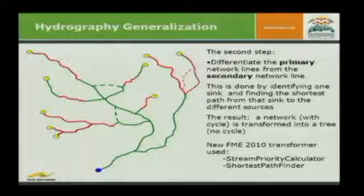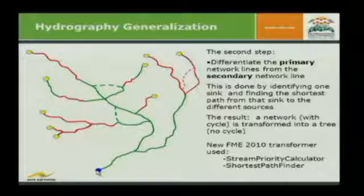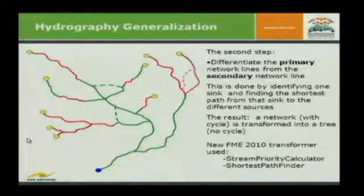Second step, differentiate primary network lines from secondary network lines. We do this by knowing what is the sink of the network, and identifying the different sources. Then we find the shortest path from the sink to the source. We do this for all the lines. We are at that moment able to know what is the primary network, solid line, from the secondary network, dashed line. We are also able to move from a network with cycles to a tree, which is a network without cycles. Two other transformers that were done, stream priority calculator and shortest path finder, helped us solve that problem. Third step is to apply a stream ordering system.